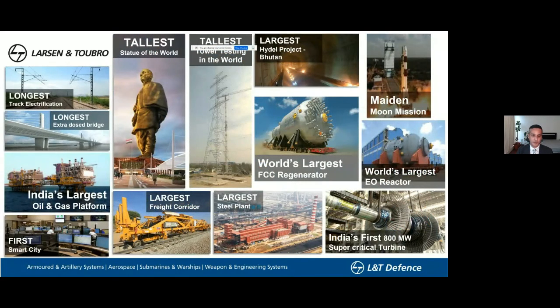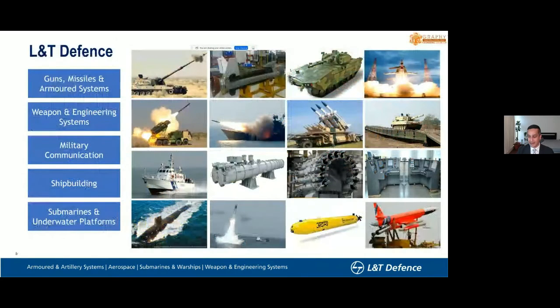Most of you would know L&T as the company making one of the largest, the biggest, the first, the greatest equipment and infrastructure in India and globally. As you can see in this particular slide, these are the various products from our portfolios. L&T Defense is an independent company under the Larsen & Toubro Limited group of companies. Our product portfolios include guns, missiles, and armored systems, which are the top 4 products that you see, including the aerospace sector. We have weapon and engineering systems, both land-based and naval systems. We have military communication. We also have a dedicated shipbuilding, submarines and underwater platforms business that we cater to. And hence, as Dr. John mentioned, our interest to be part of this forum and to indulge in additive manufacturing stems from our participation in these particular domains.